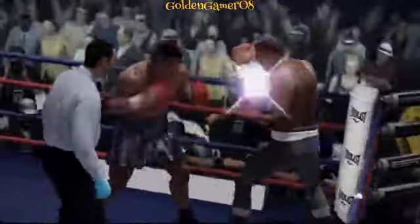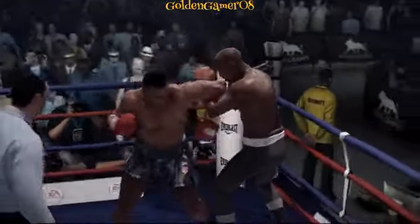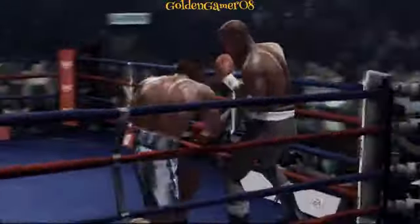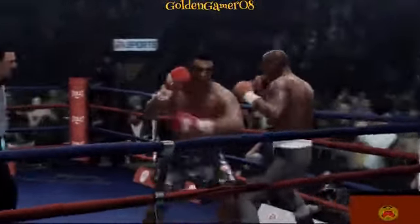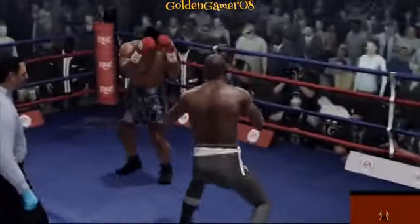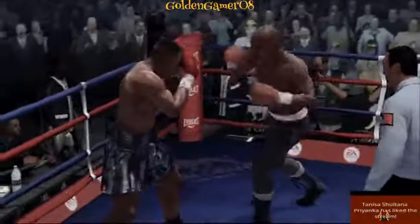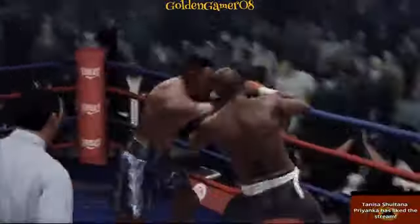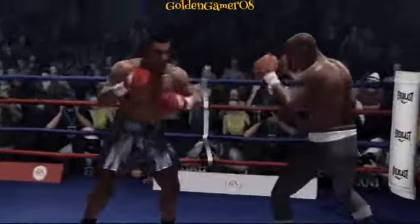Johnson's banged by a left hand. Oh, good exchange there. Head hunting never hurt, does it with the hook. A well-placed left hand up top. A little something for his opponent after getting tagged.